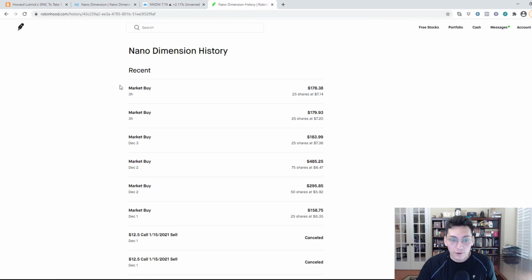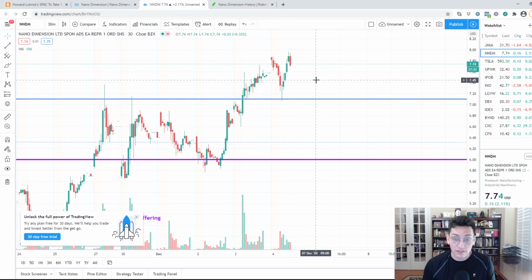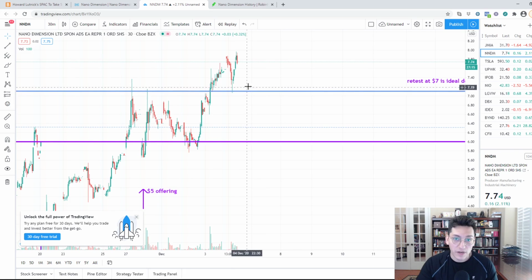So I wanted to show you in my market buy history. Usually I've been buying 25 shares, but I doubled up today and got 50 shares around this price just because I feel like it was going to pop back up, and luckily it did. So right now what we do want to see in price is to stay above $7 and trade sideways as long as possible yet again.